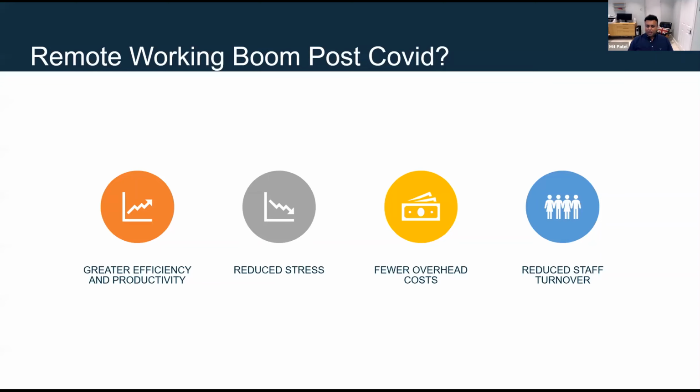There's been a lot of gossip about the baby boom happening, and there are going to be lots of increases in divorces and all sorts of stuff. But one of the things I think is in front of us is this remote working boom. I think post-COVID, there will be a huge increase in the number of people who work remotely.